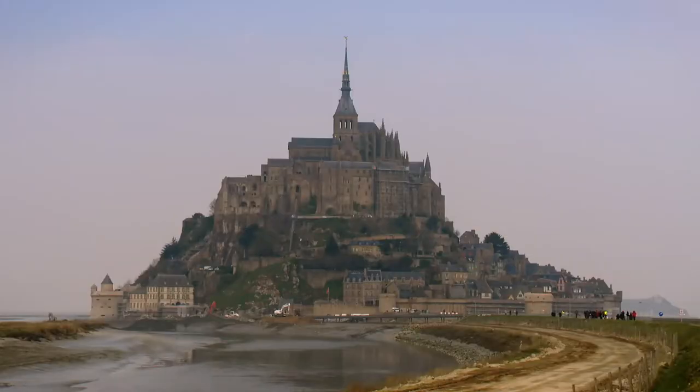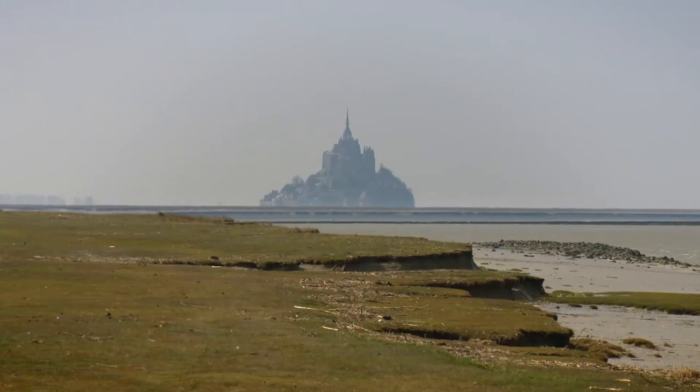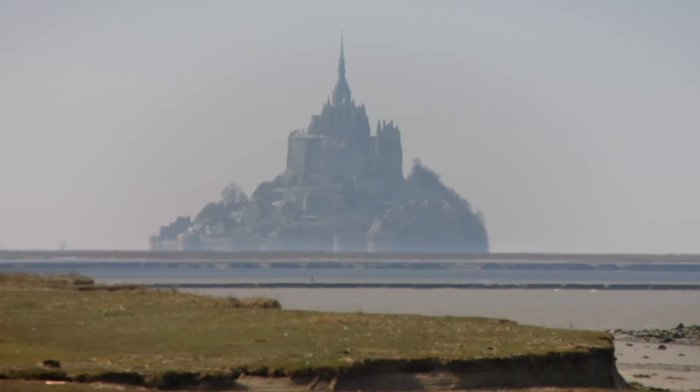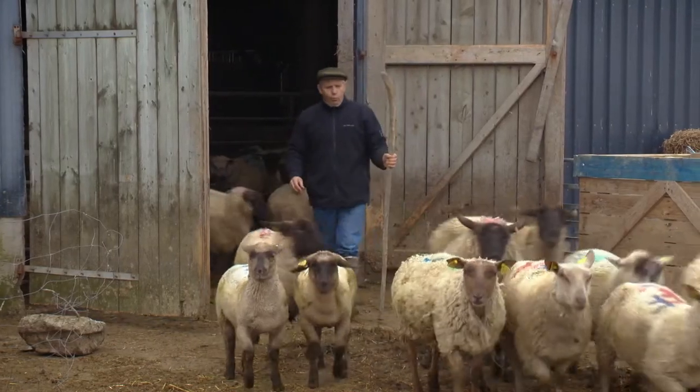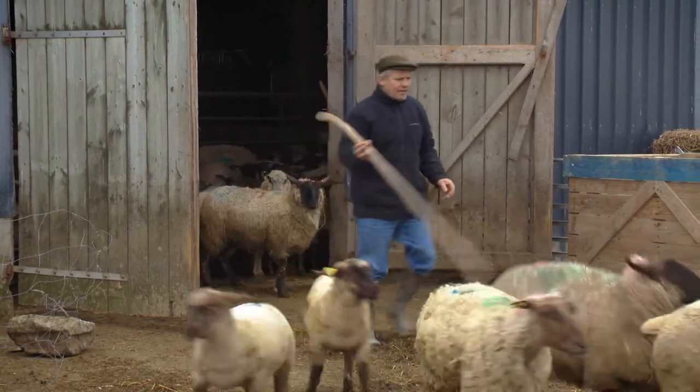This is Le Mont Saint-Michel, a small island just off the coast of Normandy at the border of Brittany. And it is one of the most enchanting sights in France. The edges of the very flat bay of the Mont Saint-Michel are gigantic salt marshes on which some of the very best French lamb is fed.